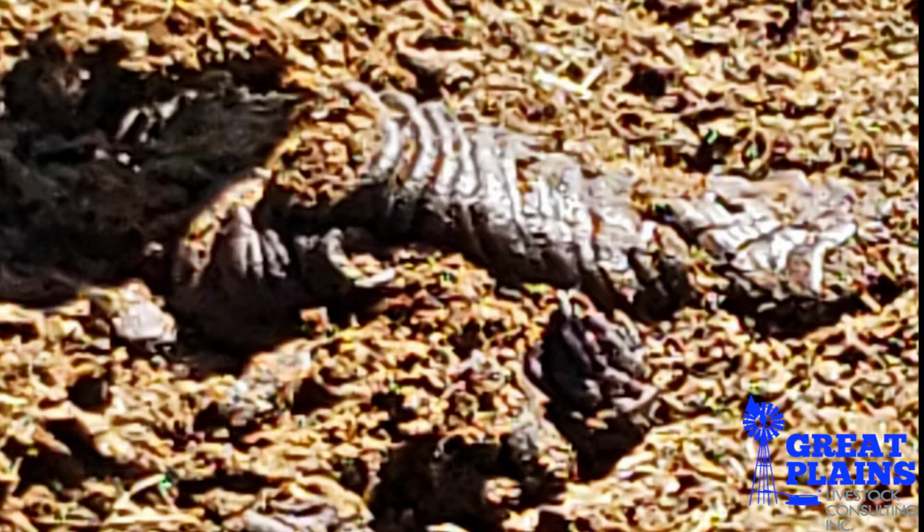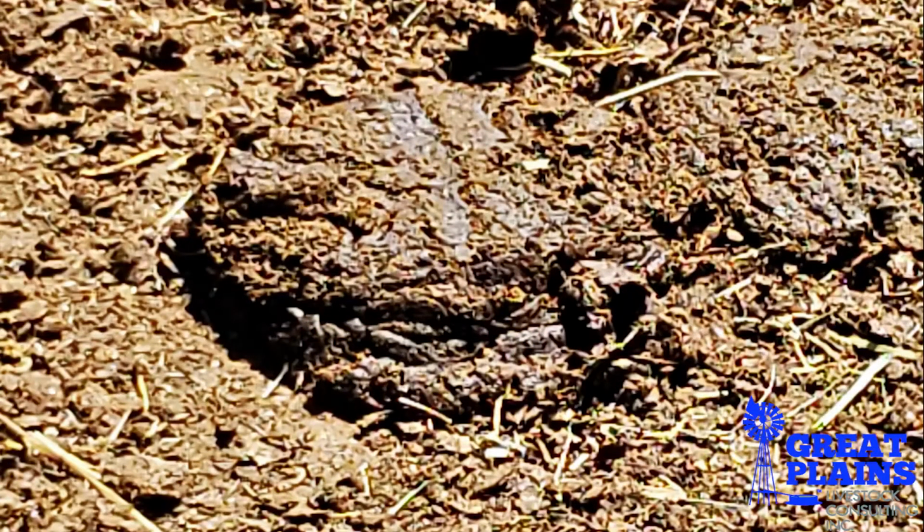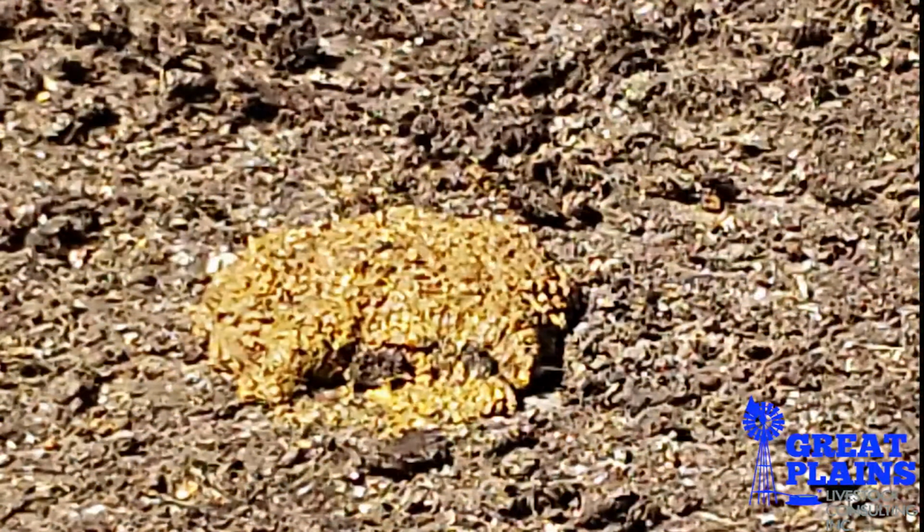It is a simple 1 through 5 scale, with a manure score of 5 being very firm. Here in this picture is an example of a 5 manure score. A manure score of 4 is less firm than 5 and indicates better quality roughage in the diet. The animal may or may not also be consuming some grain.